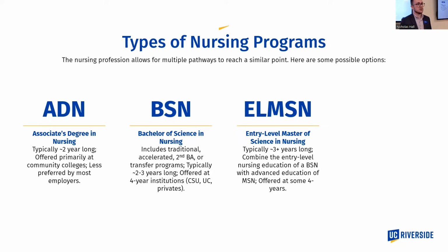But then I also mentioned earlier the entry-level masters in nursing. These programs can be about 3 years long, maybe a little shorter. It really depends on the program and the pace that they set for it. But again, this combines the entry-level nursing education that you get in a bachelor's with also that education of the master's degree. So you can start basically as an advanced practice nurse. And this is usually offered at a lot of four-year institutions.